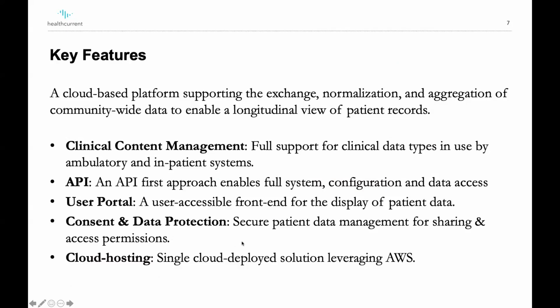Consent and data protection, extremely important. Again, how we manage consent as it relates to our state statute, as well as federal and national statutes, such as 42 CFR Part 2. How do we manage those inside a single environment so you, the end user, through your role, can have access to that information with seamless consent management? Doesn't mean you always are going to be able to see the patient record, because we have to apply that consent and we have to ensure that we have the appropriate roles for you to be able to view that, as well as cloud hosting.